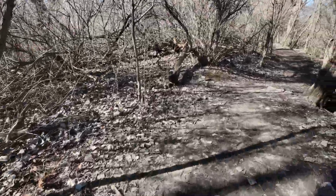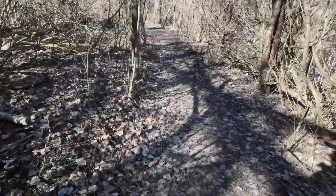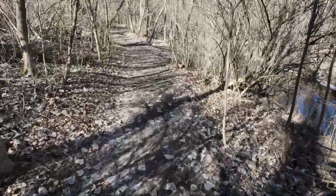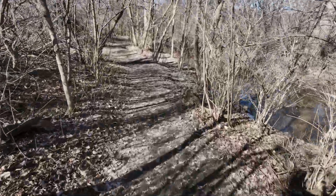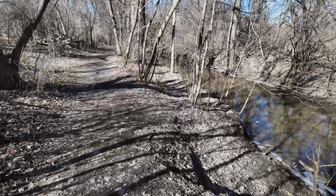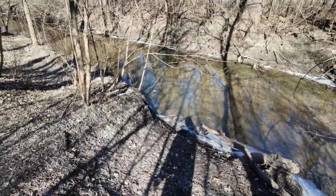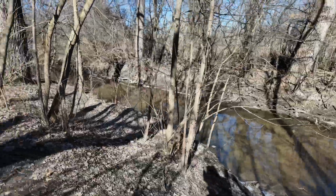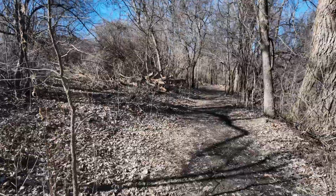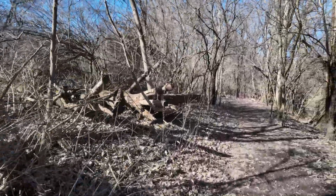Like I said, you want to look up, but if you're filming, you want to trip on one of these roots. I have little cutouts here where you can go down along the river. It's really a perfect day because it's sunny. It's only 40 something degrees, 42 I believe. So it's not hot, it's not cold.